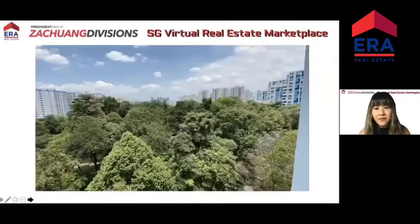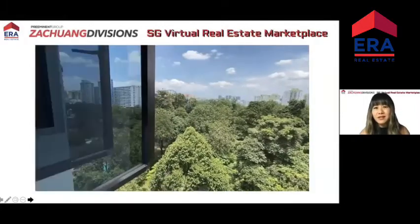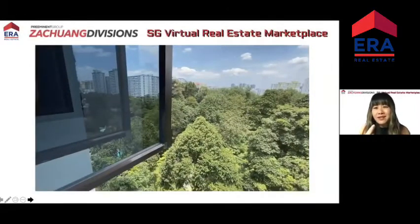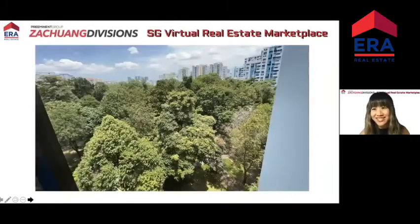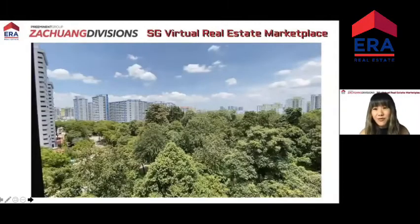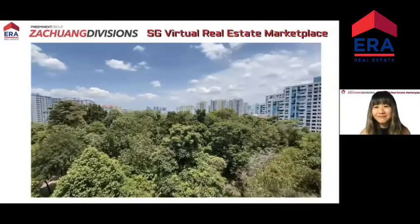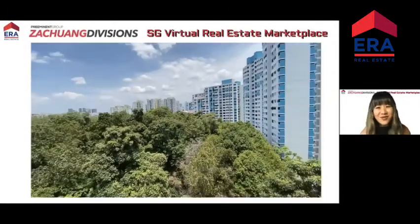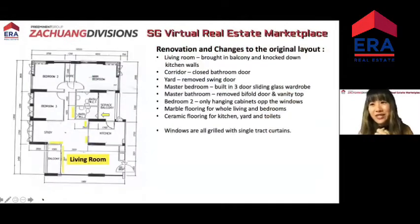This is how the view is from one of the bedrooms. Okay, in fact, two bedrooms get this view similar to the living room because they are flush towards this direction. All right, and this is from the living room. So you get a wider expanse of it. Beautiful, isn't it? Every day you wake up to this nice greenery view, lots of fresh air and natural bright light.